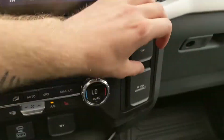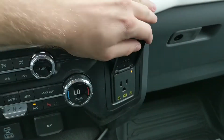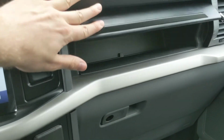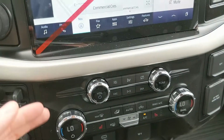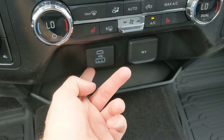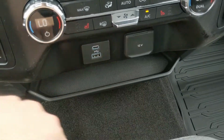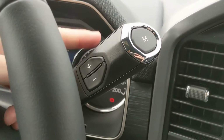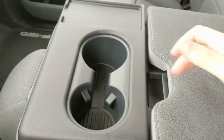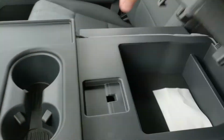Then moving on to the right, we have a 12-volt and 120-volt power outlet, as well as this button here opening the compartment above your glove box for more storage. Then moving down from your climate controls, you have another 12-volt with a USB and USB-C, and a shelf here for more storage. Looking at your column shifter, which does have select shift, so you can manually shift through your gears.